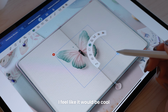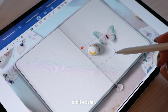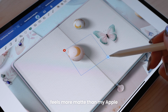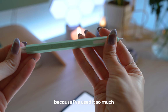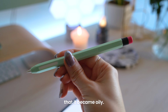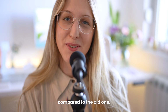I feel like it would be cool if we had a double squeeze or something, so it makes this process a bit easier. One thing that I noticed is that the new Apple Pencil Pro feels more matte than my Apple Pencil 2nd generation, but I concluded that was just because I've used it so much and used so many accessories for it that it became oily. And now when I have a fresh new Apple Pencil, it just feels matte compared to the old one.